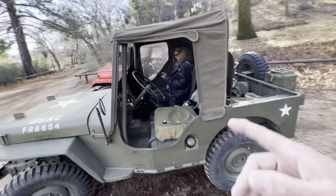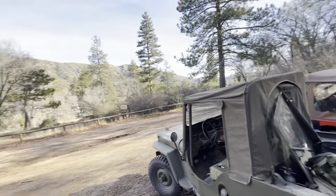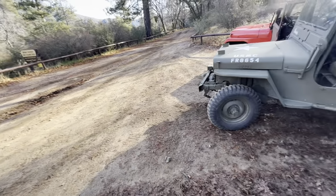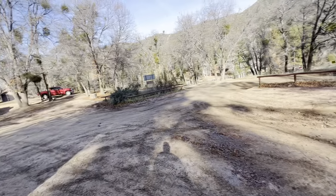Took off the door. It's kind of chilly out here, about 45 degrees. Beautiful out here. Sun is shining, but we had some rain, so we're gonna have us a little wet ride. You can see a little bit of frost on there. Should be pretty nice.